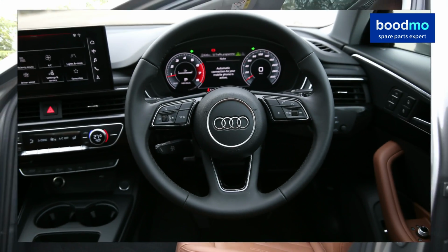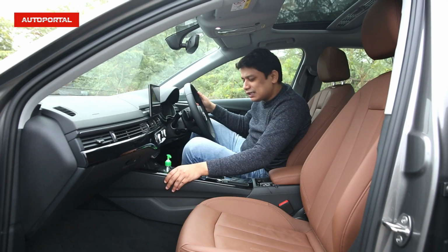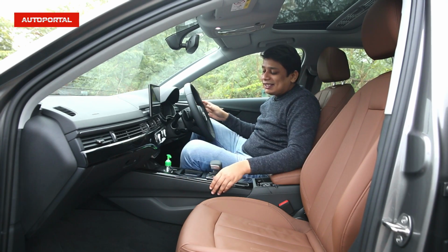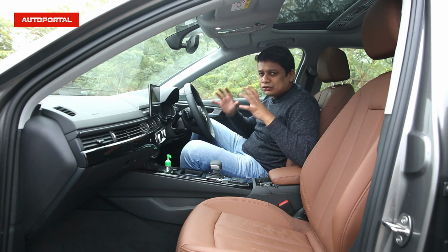The lower part of the center console, which a lot of manufacturers don't pay attention to, is so solidly bolted together. There's hardly any flex. In fact, there's no flex in it. And it just puts a smile on your face because you know that you're spending your money on a good product, a solid product.